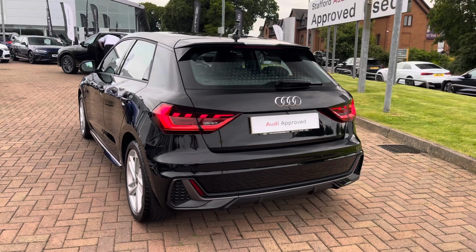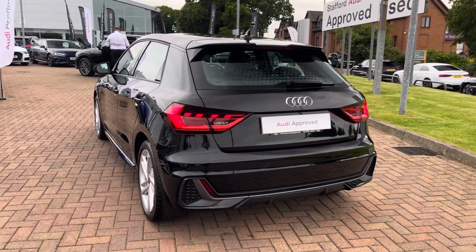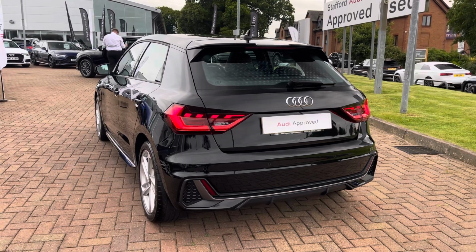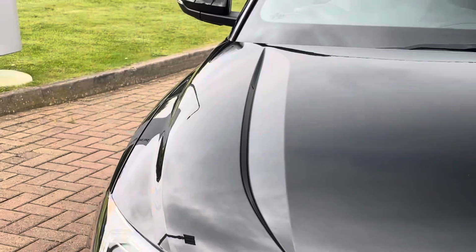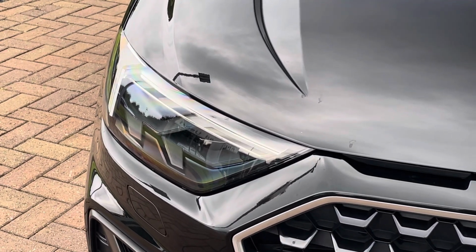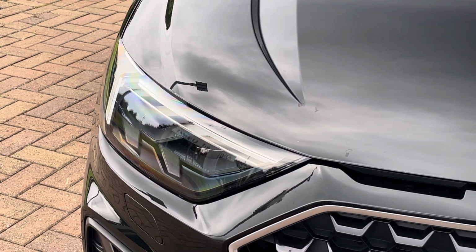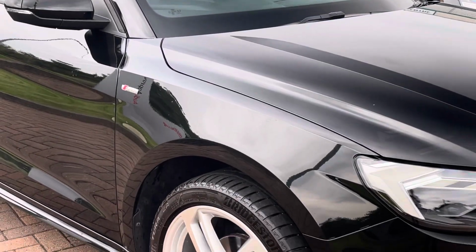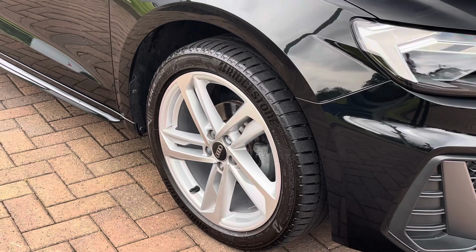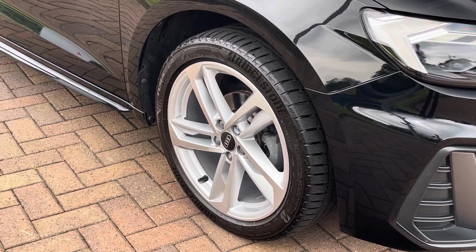Now as we look towards the key features, with this being the S-Line trim level, it does mean the vehicle benefits from the additional S-Line sport styling, such as the front bumper, rear diffuser and side skirts to complement, and also the chrome Audi badging. Moving towards the front now, we do find these fantastic LED headlights, which are perfect for visibility in every weather condition. Moving down towards the alloys now, we find these fantastic 17-inch 5 twin-spoke design alloys finished in satin silver. They do really complement the black paint.